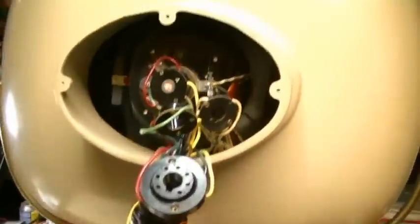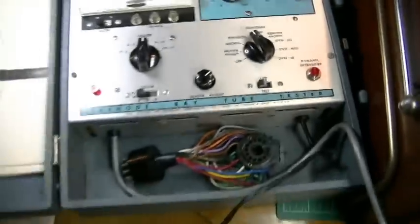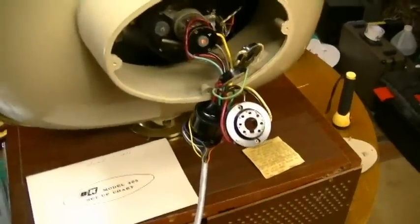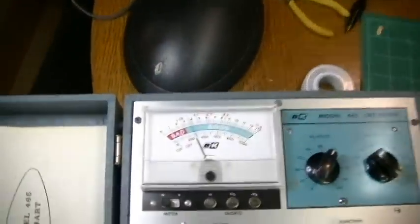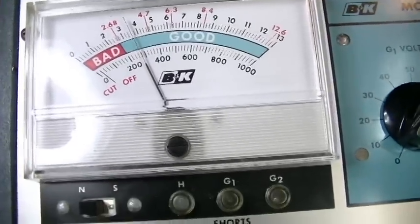So yeah, we're gonna let this cook a little longer and see. Even a little emission in the good will produce a great picture on a Predicta. So this is really, really exciting for me anyway, because finding a tube for a Predicta right now is virtually impossible, and if you do find one, you've got to get ready to pay through the nose. So yeah, here we go. It's climbing even more.